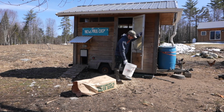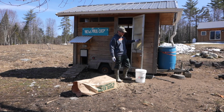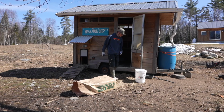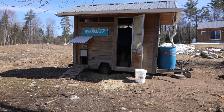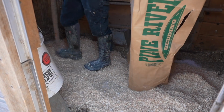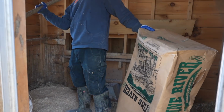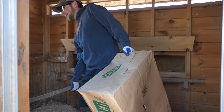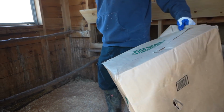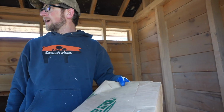Then we're just gonna use our wood shavings in this one. Be curious to see next time we clean them out, which one cleans out easier, the one with pine shavings or the ones with straw. Don't go too crazy spreading it, because the chickens will come in here and do that after. Just got to put in our roosting pole. There we go. The chickens will have that all made up nicely in no time.